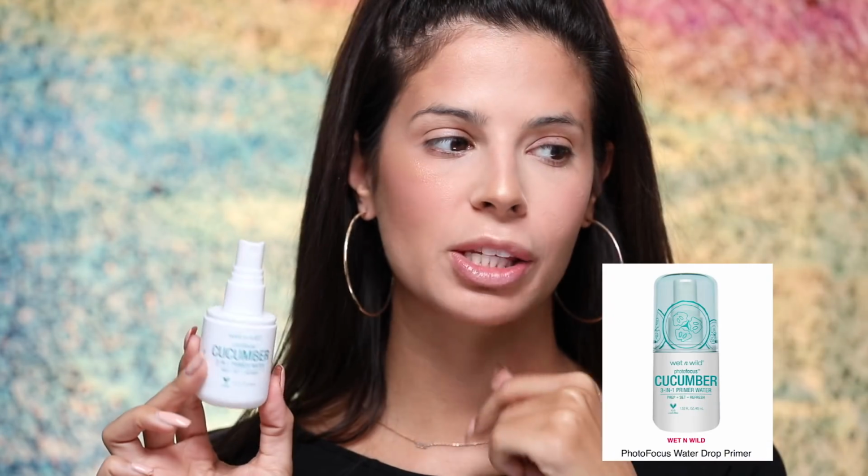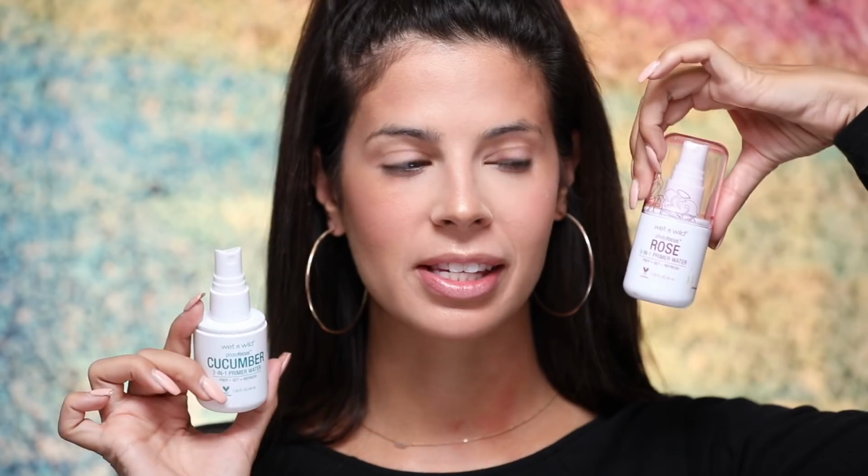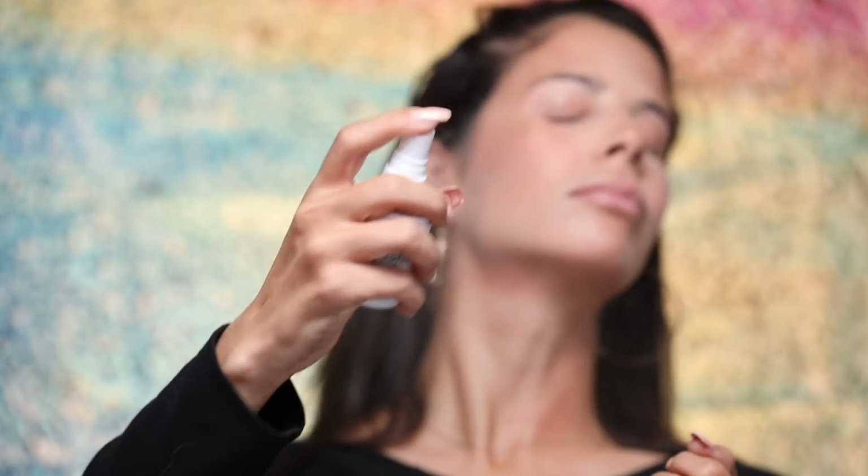So what I typically do now is wet my face. So I'm going to take their new cucumber setting spray. I like the original in this, and my two favorites in this scent. They have a couple different scents, but rose and cucumber are the ones I've been using lately because they just smell so good. It literally smells like a cucumber farted in my face, and that's all I ever dreamed of.